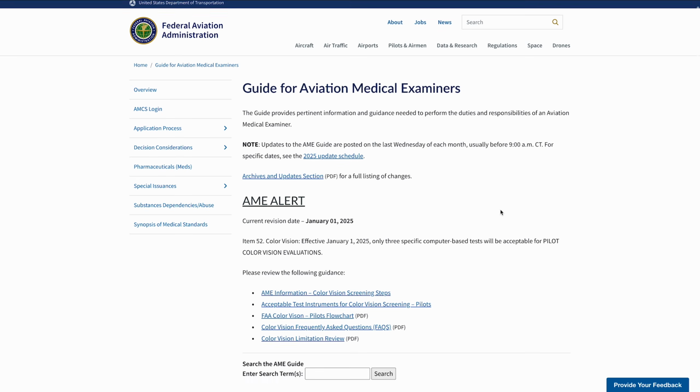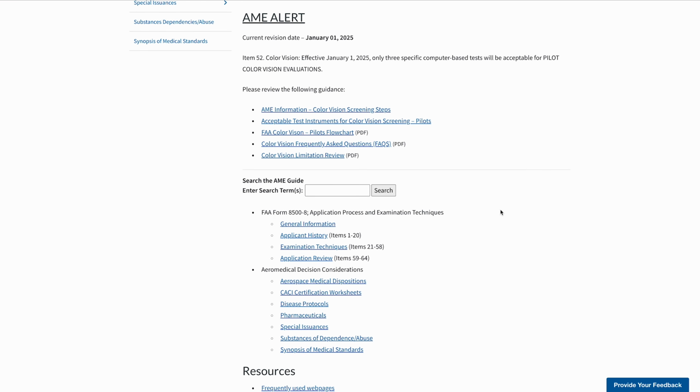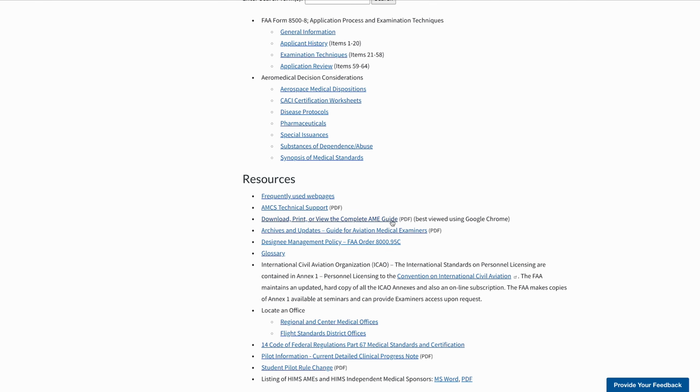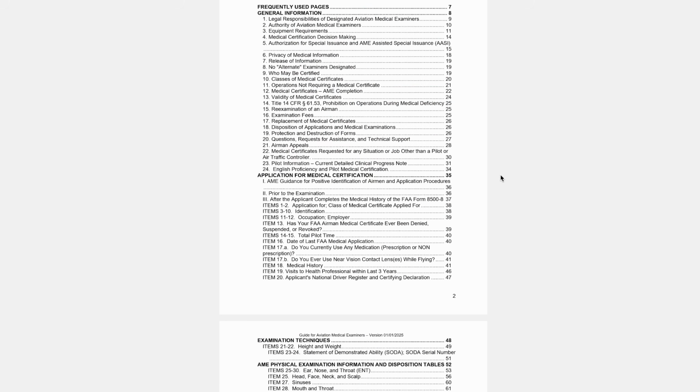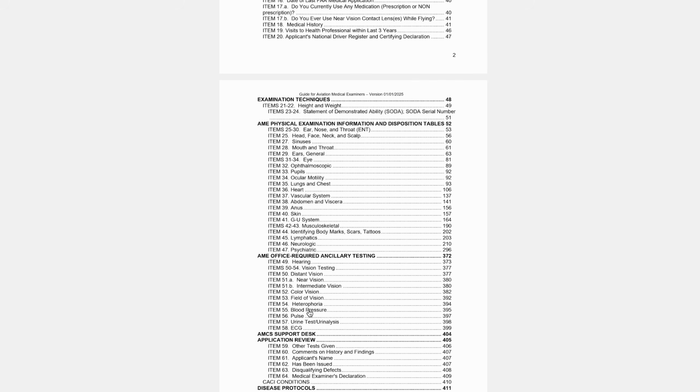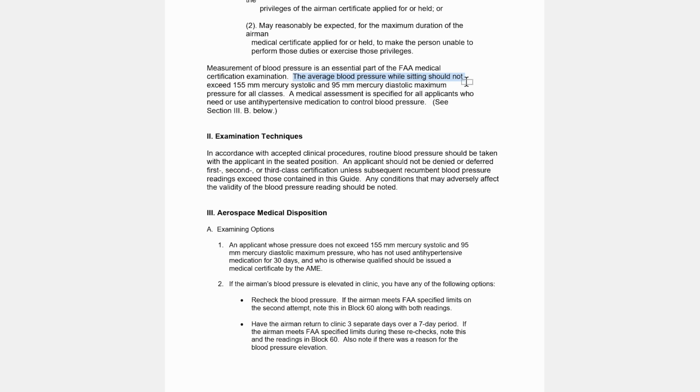Now, this is the very guide AMEs use to decide if they can issue your medical in office or if they need to defer your application to the FAA. For example, if you know you have high blood pressure that is untreated with medication, you can look up the FAA guidelines for acceptable blood pressure in the AME guide, and you can see here that that blood pressure cannot exceed 155/95. If your blood pressure is higher, you'll likely need to get medication to lower your blood pressure before applying for a medical certificate.